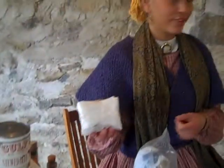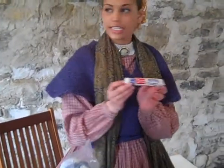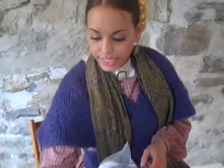They had pretzels, which we got from the Germans. Pretzels were very popular. They would write home and ask for them very often. Candy. This candy was made in 1860 and is still made today. It's a very popular candy.